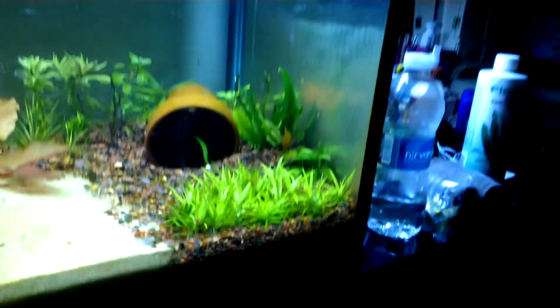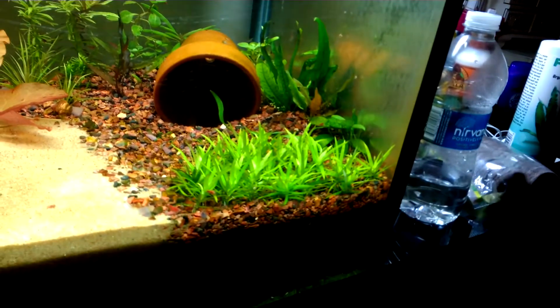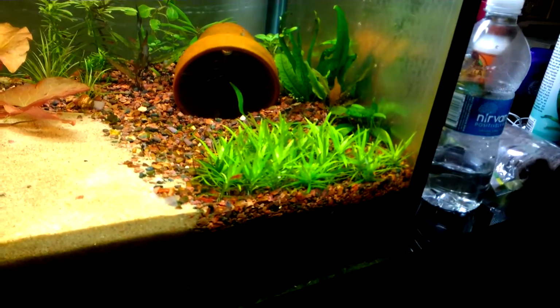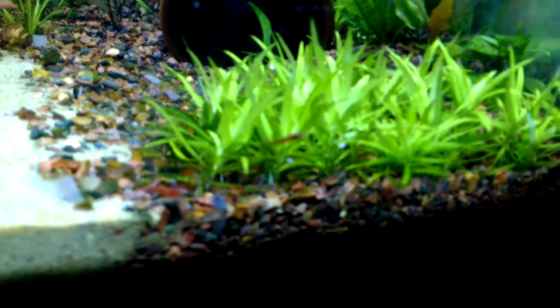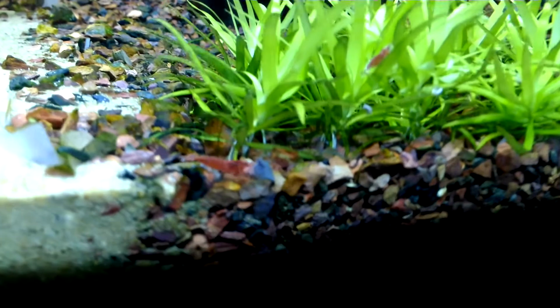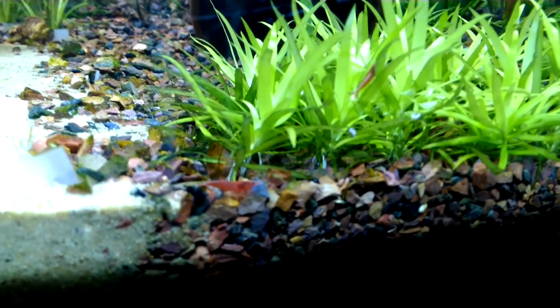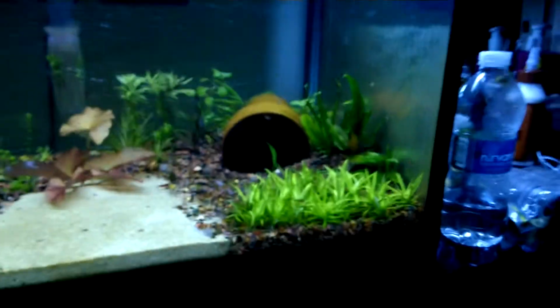Just look at my star grass. Can't grow this in my 55, but it's going completely out of control here in this tank. You see a little shrimp. You see a lot of shrimp. See if you get a focus. There it is. Little cherry shrimp. Yep.